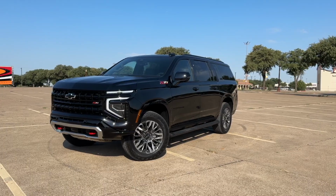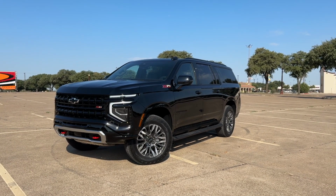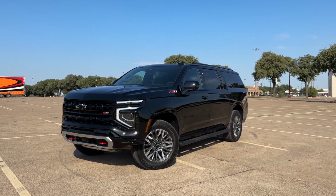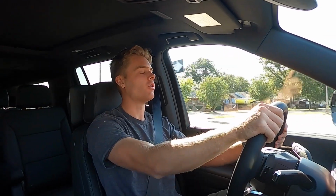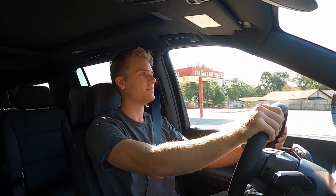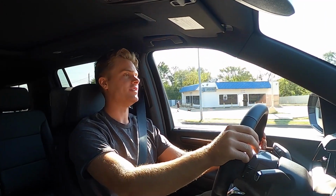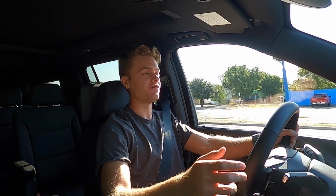All right, I am now driving the Suburban Z71, which is the off-road oriented Suburban trim level, and Tahoe as well. And this one has the 3-liter turbo diesel. So I'm rounding out all of the engine options for Tahoe and Suburban. And this is the only engine that has changed for 2025. It has 10% more horsepower, up to 305 horsepower, and about 7% more pound-feet of torque, up to 495. So that is the highest torque figure. So towing with this vehicle should be the most impressive.